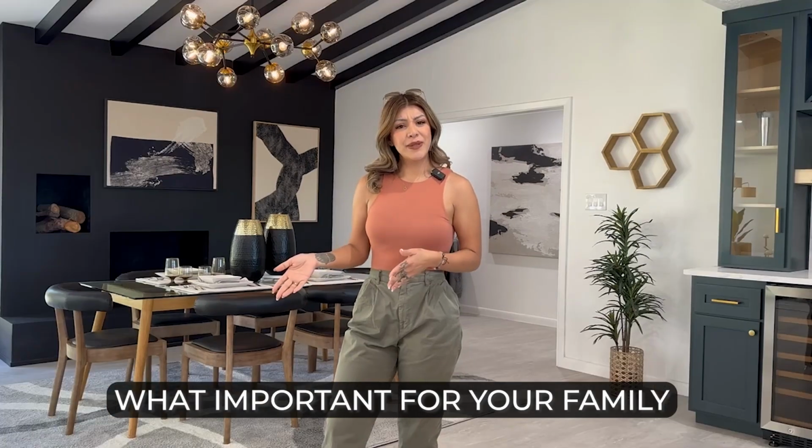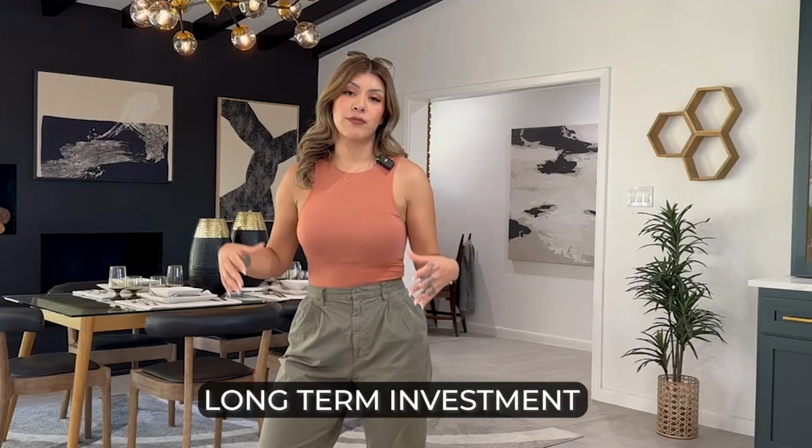I share this all to say that it's important for you to really understand your unique situation and what's important for your family. Don't let anybody tell you whether it's a good time or a bad time, because you want to be that person that truly feels like, if I'm getting into this property, it's because I know this is something that I'm doing for me and my family, and I want to grow into this. Not out of stress, or just because that's what they're telling me to do, but because I truly want to, and I know in my heart of hearts this is going to be a long-term investment.